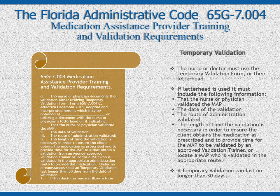The doctor or nurse that issues the temporary validation must use the temporary validation form provided by APD or their letterhead. I recommend that you always keep a copy of the temporary validation form so that you will have it available if you need it. If the doctor or nurse uses their letterhead, it must include the following information. The doctor or physician who validated the MAP, the date of the validation, the route of administration validated, the length of time the validation is necessary in order to ensure the client obtains the medication as prescribed, and provide time for the MAP to be validated by an approved validation trainer, or locate an MAP who is validated in the appropriate route. A temporary validation can last no longer than 30 days.